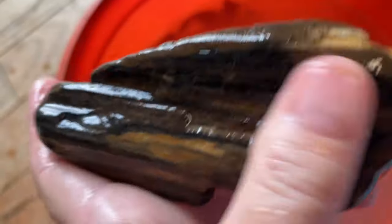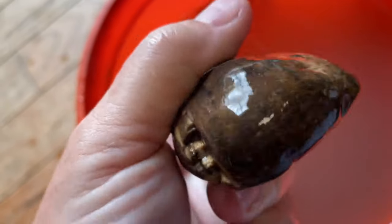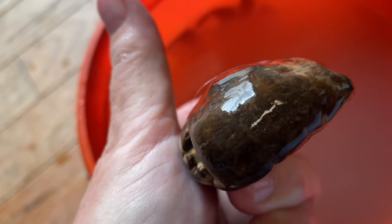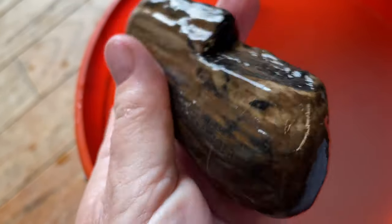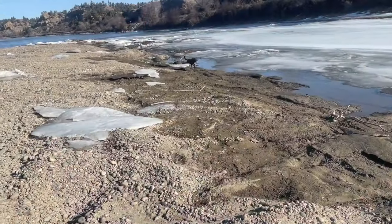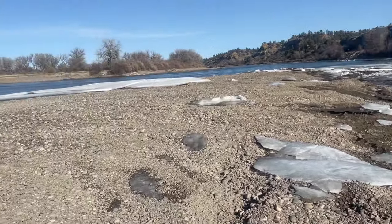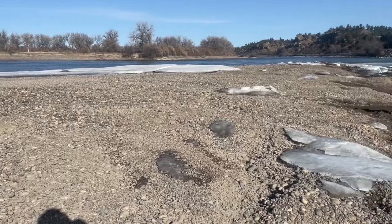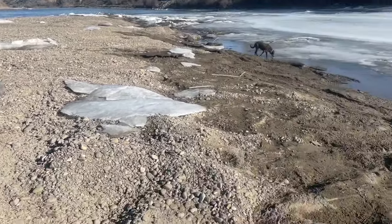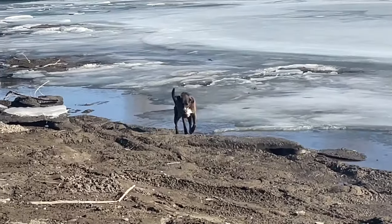I like these pieces of petrified wood that have a curve in them, so they show the direction the tree grew, or the branch, or whatever it was. They feel nice in your hand, too. One kind of cool thing about coming out at this time of the year is that even though this has been picked over all summer long, some of the stuff that was really dirty might have gotten washed off, so we might be able to find something some other people missed.